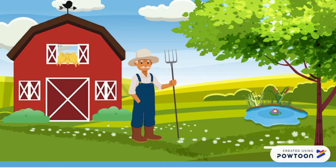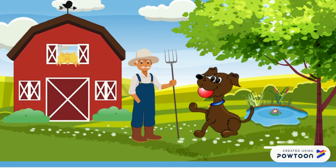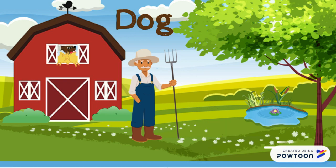Oh, here comes another animal. What animal is that? What animal makes that noise? It's a dog! I love dogs! But let's put this dog in the barn so he is safe. Hi, dog!